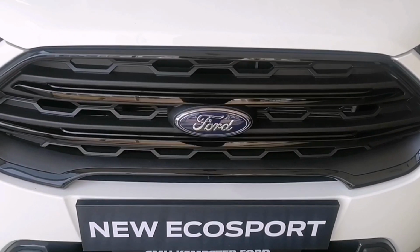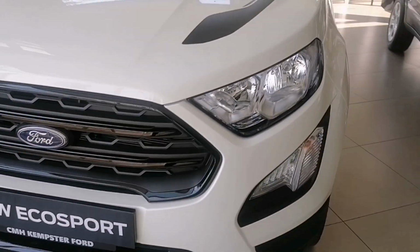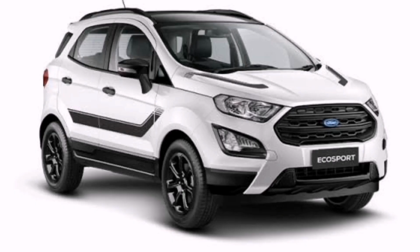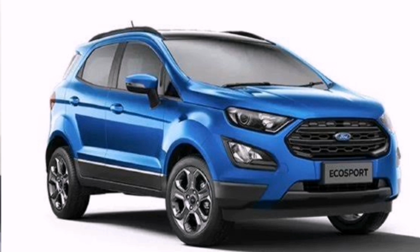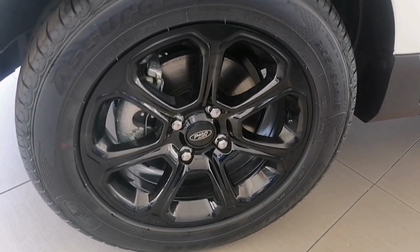Now, before we jump into the interior, let me quickly tell you something. The Ford EcoSport comes in Ambient, special edition, the Ambient Black, and also it comes in Trends special edition, Trend Active, and then the top of the spec is the Titanium. Titanium has got much more features than all of them combined. You can go for Titanium.